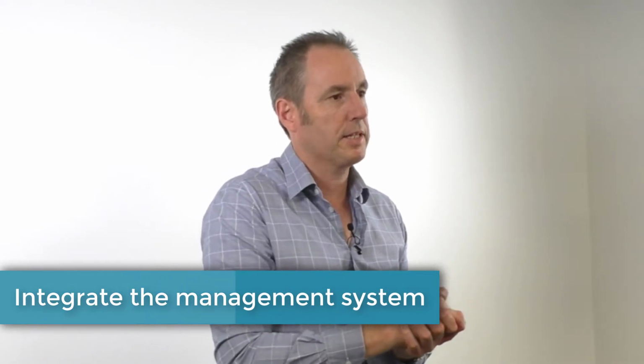A further option for reducing the bulk of our system is to integrate our management system. Now, this is a really important decision. There are pros and cons of this, but if we think around all of these management system standards, they have quite a lot of common requirements. They all require internal audit, corrective action, management review, things like that. Now, if we've got a safety, environment and quality system, we simply don't need 3 different management review processes or 3 different corrective action reporting processes. There's no reason why we can't just use the one process. We can raise a corrective action in relation to any of those, quality, safety or environment, through that.